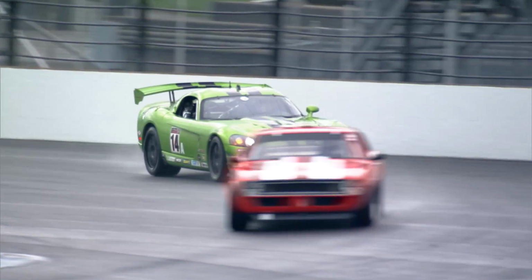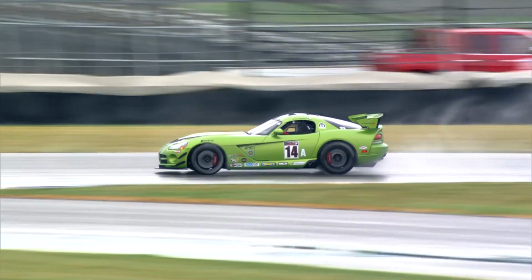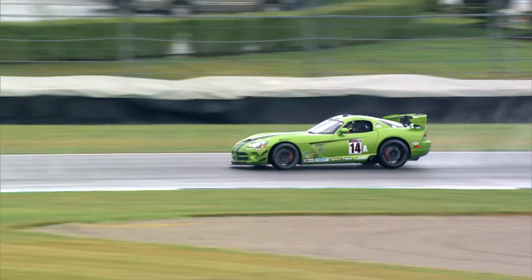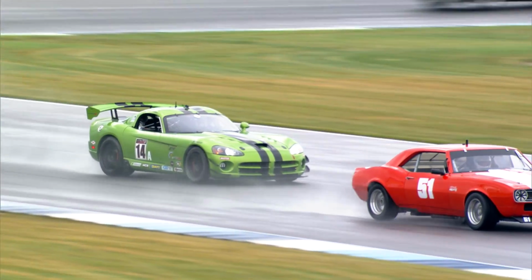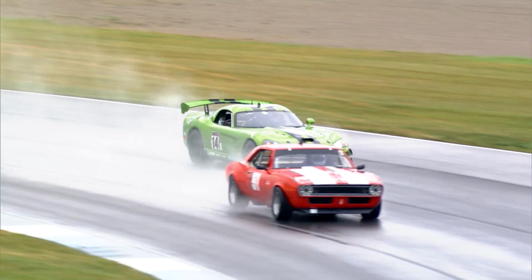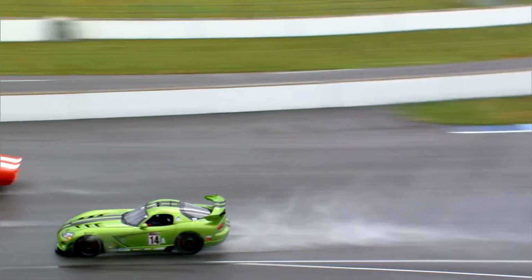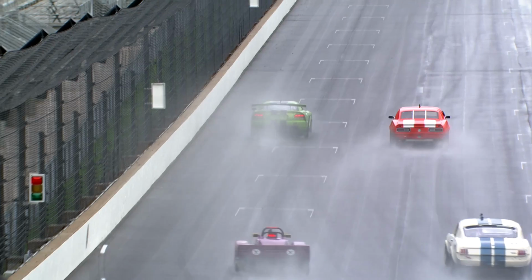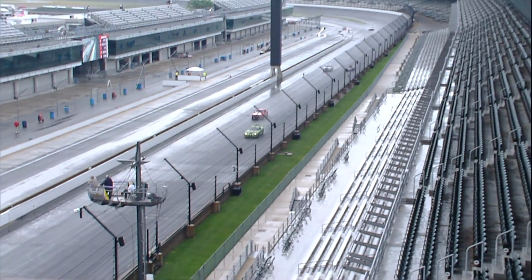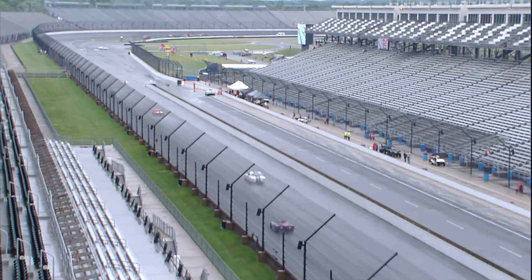71, Tom Breest, just coming across the start-finish line as we've got the 14A of Jerry Robinson navigating around some traffic, including the number 51. That is Bill Feaster. He's partnered with Dennis out there. Don't have all the names for the co-drivers, but he does make it past and puts another car between himself and White. Cliff White running in second place.